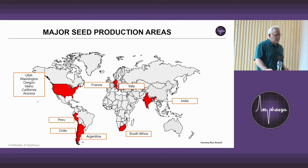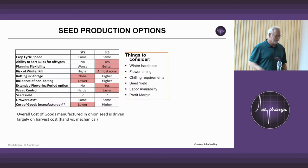These are the major seed production areas for onions. You can see it's quite diverse. So it's produced in a number of different parts of the world, and I probably don't even have all of them here. There's always this issue within seed companies, though, that they think that they have all these secrets. In my seed production course, I'll tell everybody, okay, 80% of what you know, your colleague knows. The other 20% is secret, so you don't have to talk about the secrets.